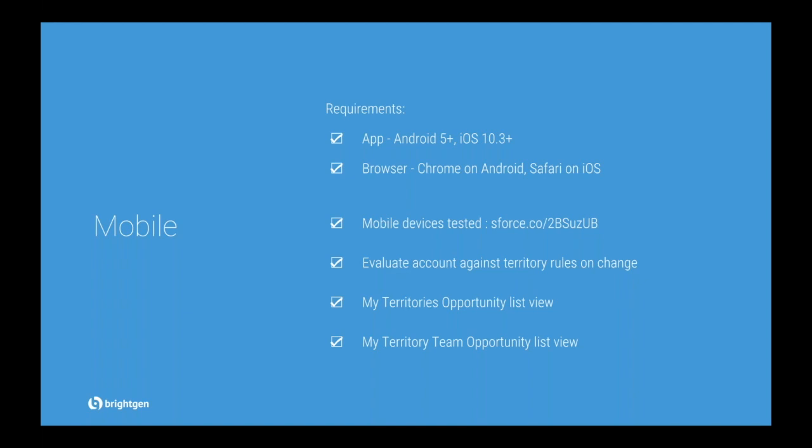But what it does mean is that if you encounter an issue, Salesforce may not be able to replicate it, and by extension, they may not be able to fix it.